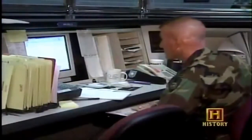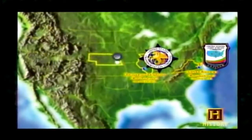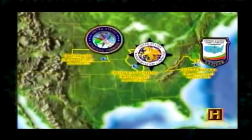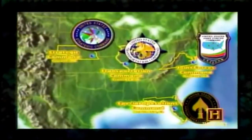4 other non-regional commands complete the unified command structure, including Transportation Command, which handles logistics, the delivery of all military equipment, food, and even soldiers. Joint Forces Command is in charge of coordinating the various military branches, troops, and military experimentation. Strategic Command controls military space operations, strategic warning and intelligence assessments, and global strategic planning. Special Operations Command controls secret military operations requiring specialized training.